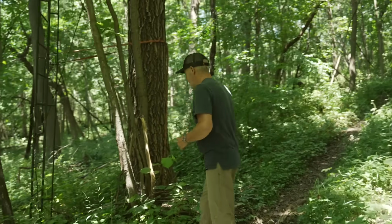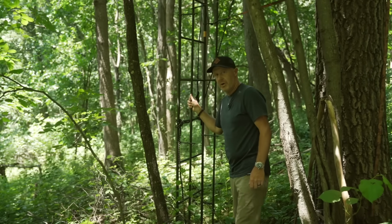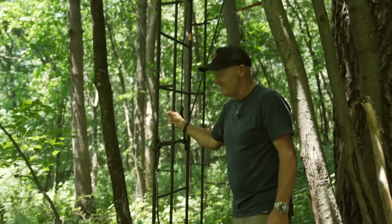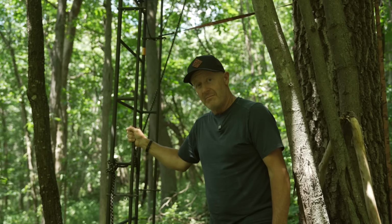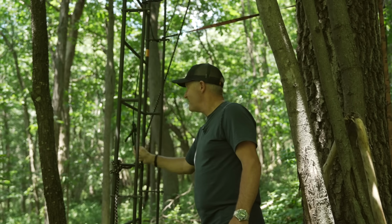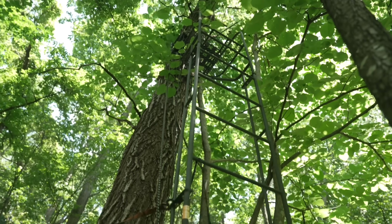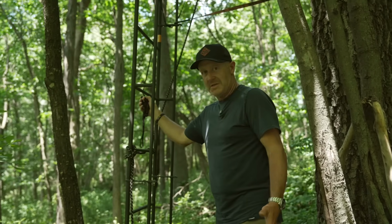We can get into these stands, like this stand right here, this Family Tradition. We use it, it's American made steel. Can you hear that climbing up? There's no noise. And if there is any noise, it's from this hitting just a strap. That's about the only noise you can hear, is the rope hitting the steel.